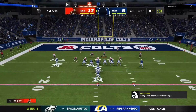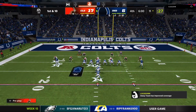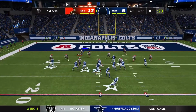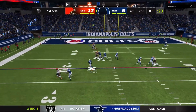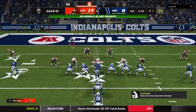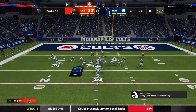Now a 1st and 10 at the 11. Tempo. Here's Wilson, forced out to his left, and he is going to go down back at the 11-yard line. No gain on the play.